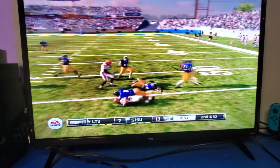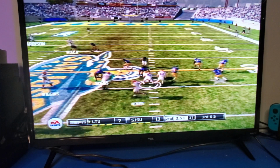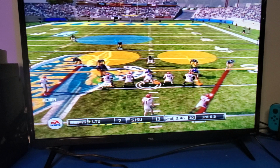Complete. And down he goes at the 46-yard line. About a 7-yard pickup that time on the pass. The defense wasn't fooled too much by the play action, but it gave the quarterback just enough of a cushion to find his receiver.